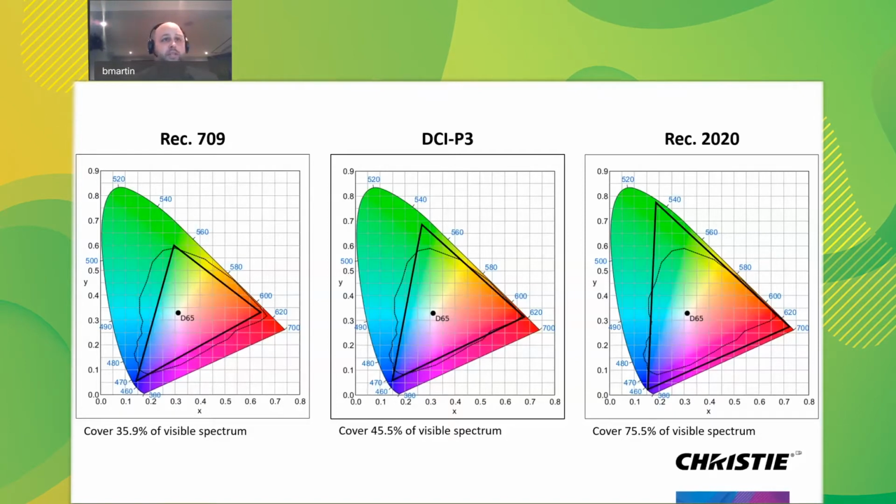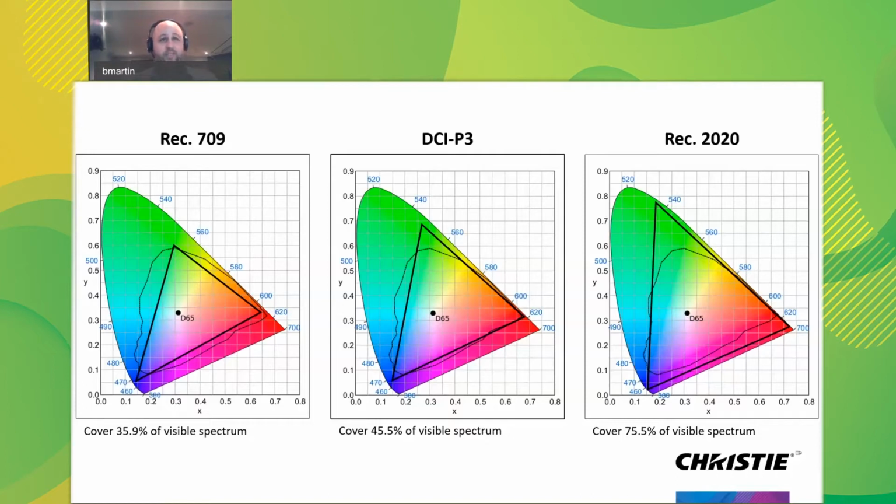And so we say 75% of the visible spectrum. If you look at the entire CIE chart, that'd be 100%. But when you're getting into the very extreme greens, these are like neon greens, things that you don't really see very often.